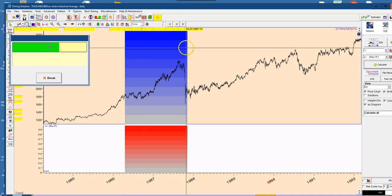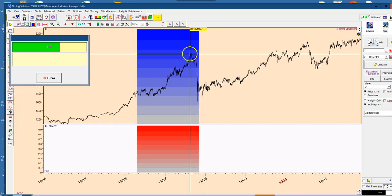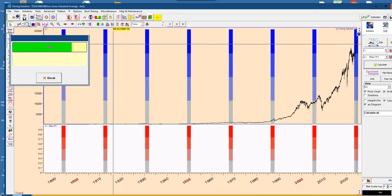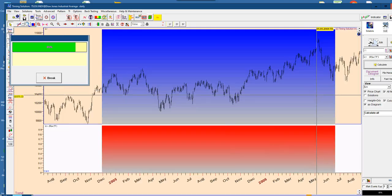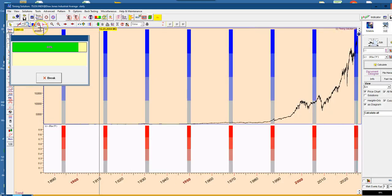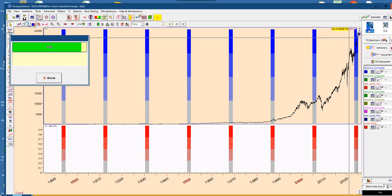It cannot show it because it's in the ULE module. And then 87, and then it was here in 2000, the Dow Jones went up, and now it is here. So we will get the statistics now.